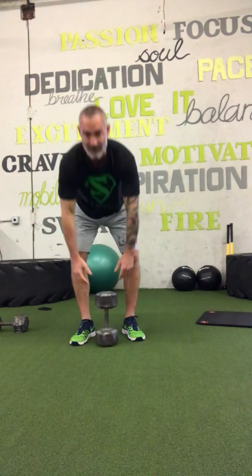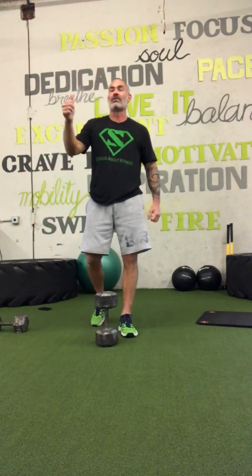20 stiff-legged deadlifts. Hips, hips, hips. Glutes, glutes, glutes. Eyes for your posture. And when I say thighs, I'm referring to a leg exercise, not a back exercise.